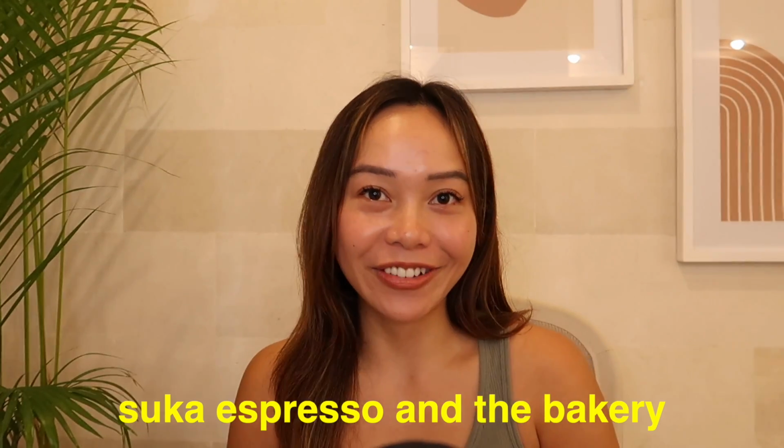On your last day, enjoy a slow morning in Uluwatu. You can grab brunch at some of my favorite restaurants and cafes in Uluwatu. You should check out Suka Espresso or the bakery. And just take it slow before you head to the airport and end your Bali trip. So that's it, the full itinerary for 10 days to spend in Bali.